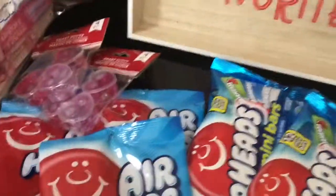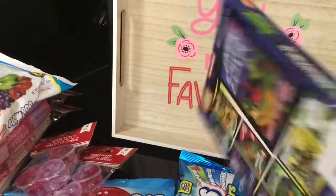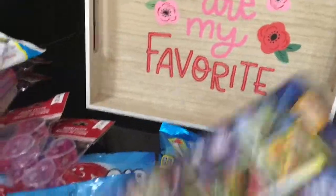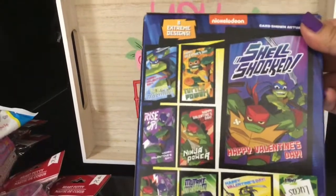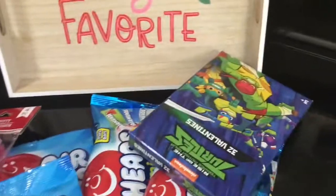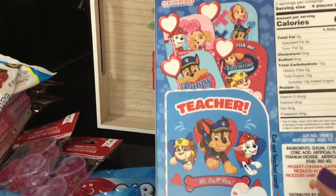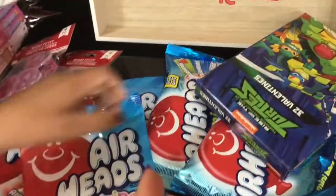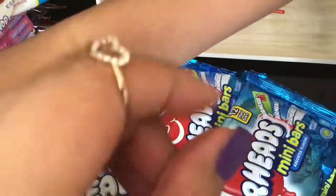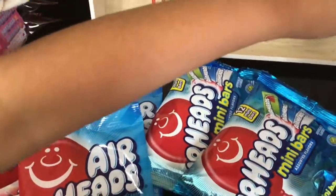And then Arian liked this one. It's 32 Valentine's Day gift cards, Ninja Turtles. These are super dope. I like these. You see the back? All of those come in there. They're pretty cool looking. I like Ninja Turtles. And then Ethan's, those are the ones that come in there. Those are pretty cool too. So for Arian, he also wanted to put a candy on each little card. So we're gonna get the little cards and tape a little candy bar in there and on top. I'll show you how we do that.